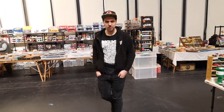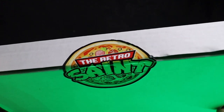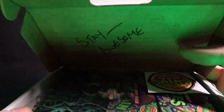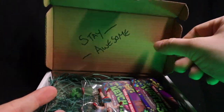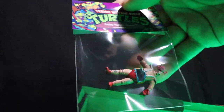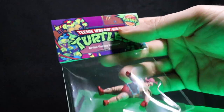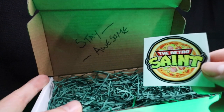Also ran into the Retro Saint, and he had a mystery package with some of his awesome mini customs. These are some of the teeny weeny turtles he's so known for. Oh, how freaking epic is this? We got Krang in the android body, but a mini version, and an awesome keychain. So yeah, guys, go and check him out on Instagram.